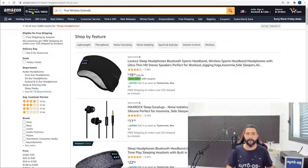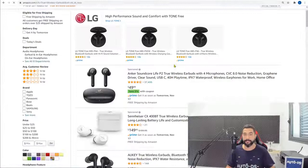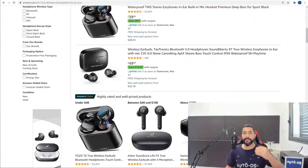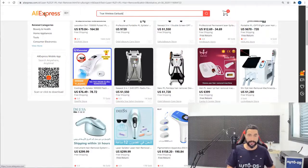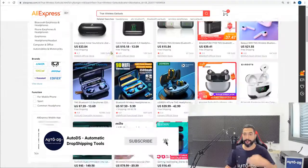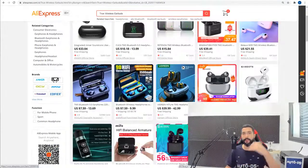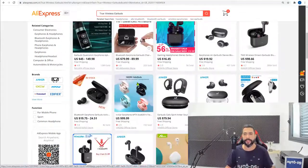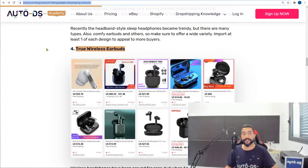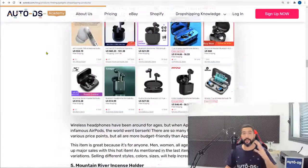Not just because they're more expensive than most of the wireless earbuds that you're gonna find, which are also of very high quality, but people are looking for different variations, different colors, and different features, and Apple is not an all-in-one supplier for everything that people want. Therefore, there are so many variations of these true wireless earbuds, so add them to your stores and enjoy those sales too. True wireless earbuds is product line number 4 that I want you guys to add.